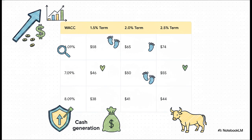And look, even if we stress test this with a brutal 8% discount rate and tiny terminal growth, the model still points to $38. Both scenarios are way above the current $22 stock price. The sheer cash generation here is just undeniable.